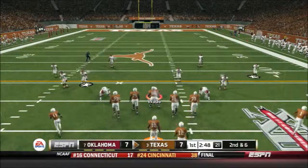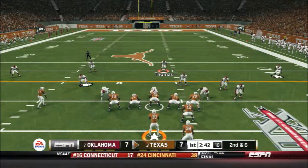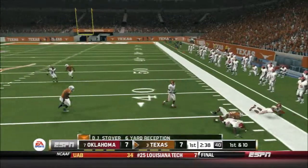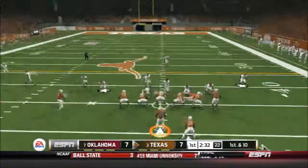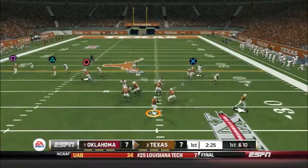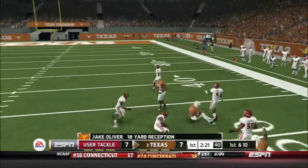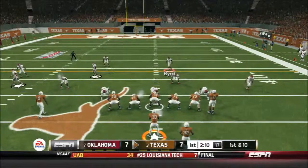Nice run up the middle from their own 29-yard line. Second down. Caught out in the open. They'll bring him down at the 35. Ball on the 35. The stop at the 47-yard line. First down, 10 to go. Ball on the 47.